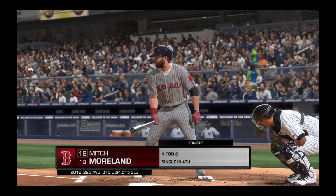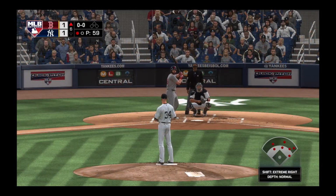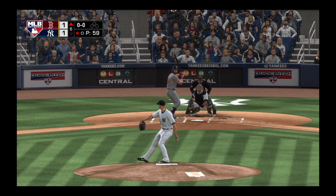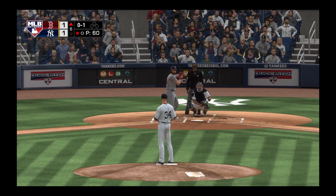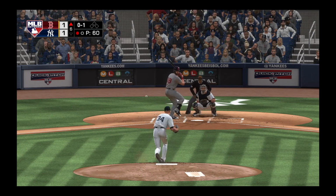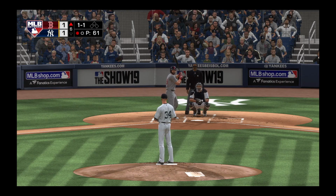Digging in, Mitch Moreland, the first baseman. He's 1 for 2 in this one. And the pitch. And this pitch just about saws him off as he can't get extended at all. It's strike 1. Boy, not a good swing there. That was really ugly. Anytime you can make a hitter look like that, you've done something special.